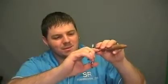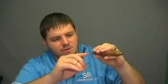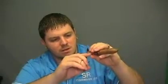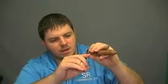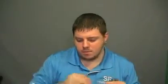Now, to open up the cigar. And it's really difficult to try to do this on camera. I know everyone's requesting seeing us cut our cigars, but short of turning the camera off and resetting it so that you can look down at my ashtray, this is the best I can do. That's that. Quick work with the scissors.